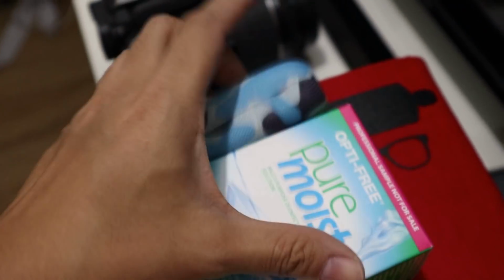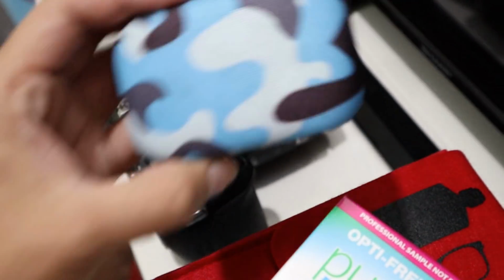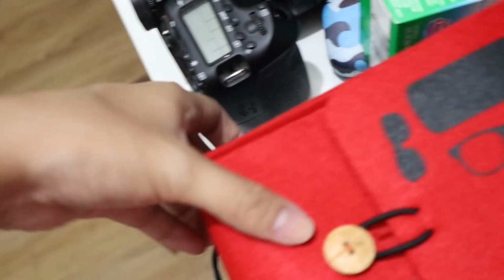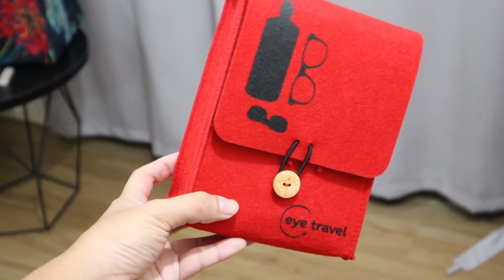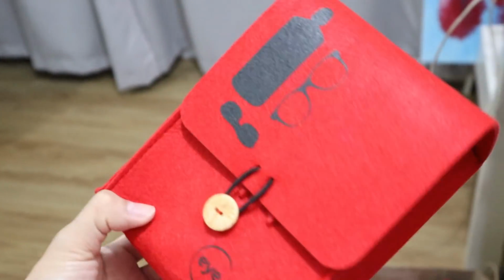Ito naman yung bigay ng AIROPTIX kanina. Super nice na lagayan ng contact lens. Super nice. Solution. Tapos ito yung box na sobrang nice na pwede kong magamit for travel. O diba? It's a nice boxed travel bag. Nakakaloka. Ang dami ko nang sinabi. And then I realized my mic was turned kabilang side. So wala kayo narinig sa sinabi ko.